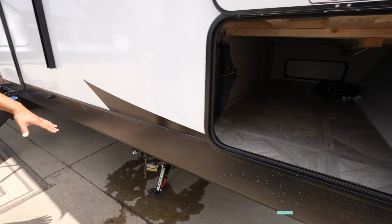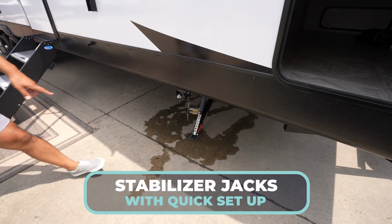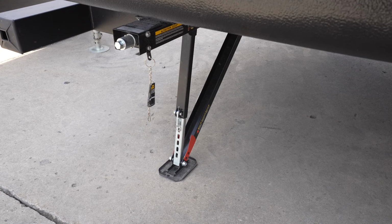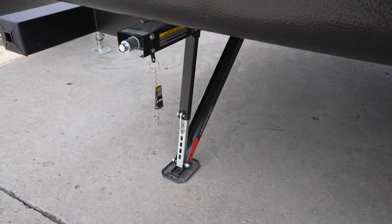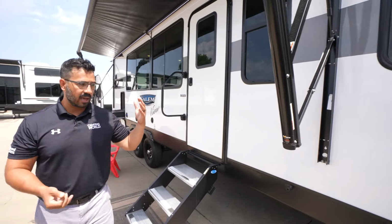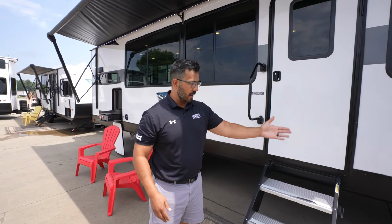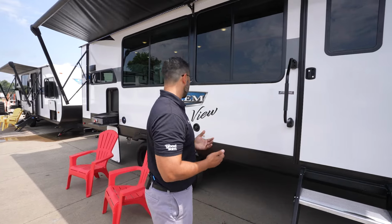Your stabilizer jacks are the quick setup, super easy. You have the pin there so you can pull it, drop them down, just a couple turns and they are good to go. Honestly, easily the fastest stabilizer jacks in the industry. I actually really enjoy them more than I thought. A lot of people like power jacks. I'm going with the quick drop. They are just so much quicker to use.